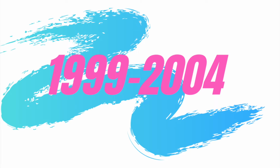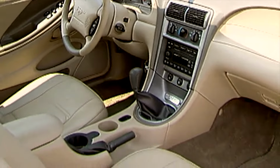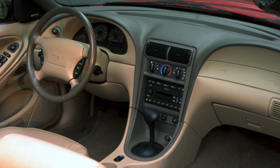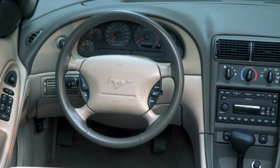Even though the New Edge 1999 Mustang had a brand new exterior design for the time, the interior remained mostly unchanged. There were new stereo designs, but overall the look was very similar to the 1994 through 1998 dashboard.